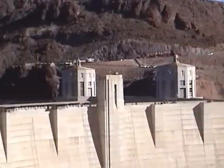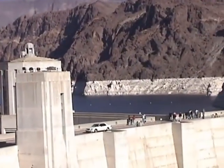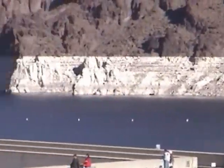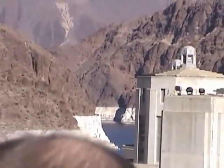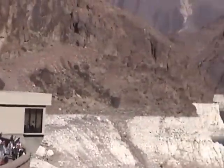The body of water below is called the tail bay or tail race, which here is actually the Colorado River. This is where the water drawn from hundreds of feet below the surface of Lake Mead spills out through the turbines and flows on downstream. The water temperature out of the turbines averages 53 to 55 degrees.